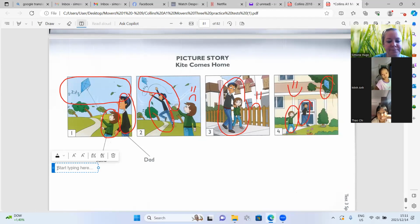Minh An. Yes. First, Julia and her dad are flying a kite in the park. The wind is very strong. Nice.